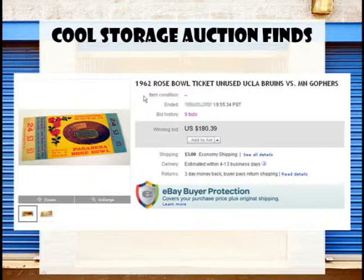Well, here it is, 1962 Rose Bowl ticket, unused, meaning it was never cut, never used, the ticket stub was never torn off, to the UCLA Bruins and the Minnesota Gophers. And this was a 1962 Rose Bowl game, which is always held on New Year's Day, typically.